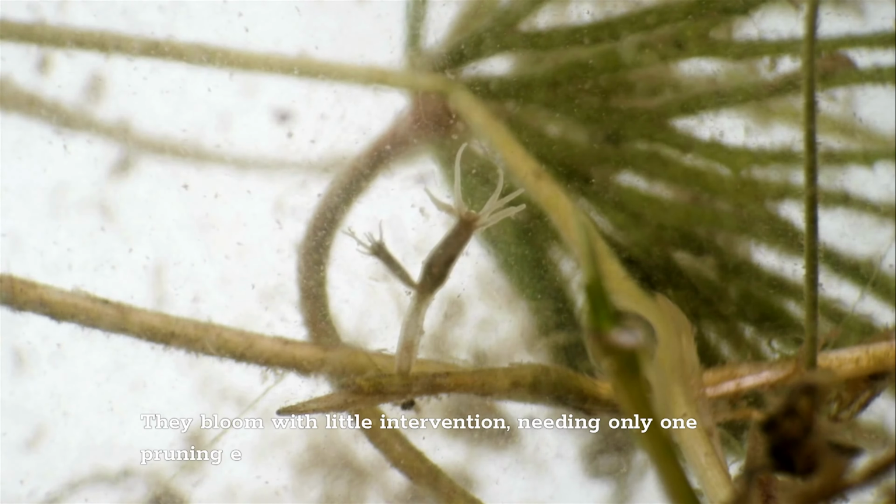The grasses, Hot Rod panicum, add motion and texture, turning deeper shades of red as fall approaches. Planted in groupings, they soften the edges of the hydrangeas, stepping the eye down from tall blooms to graceful, flowing blades. Even in winter, their seed heads will stand like golden accents, keeping the garden alive with form when color has faded. As each plant settles into place, the transformation becomes undeniable.